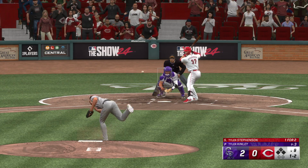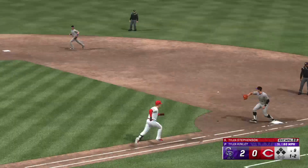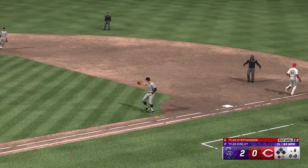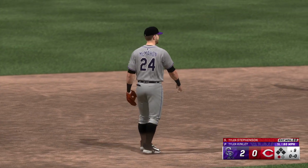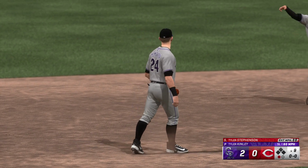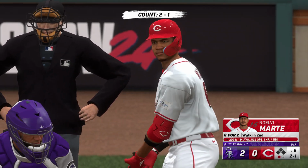And the righty deals. On the ground to third. McMahon fires over to first. One out, bottom of the ninth. Now batting, third baseman, Noelvi Marte. He's two outs away. Here's the third baseman.